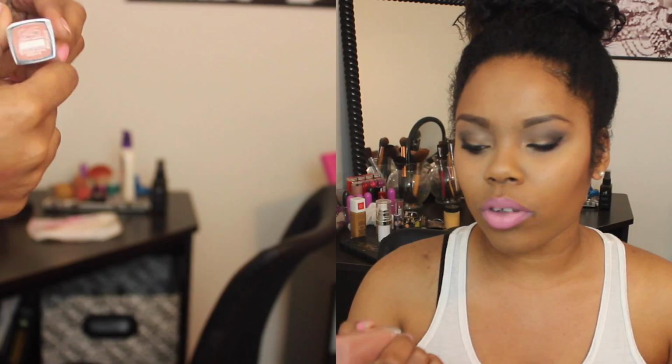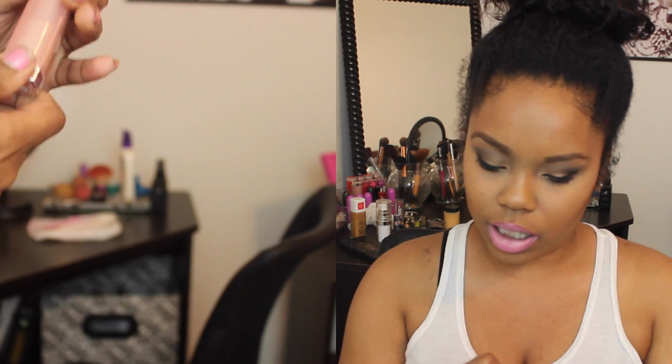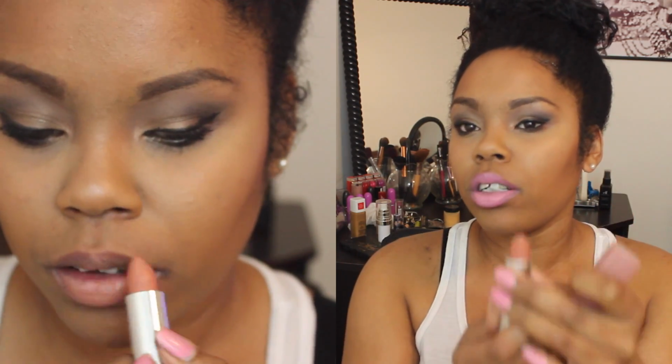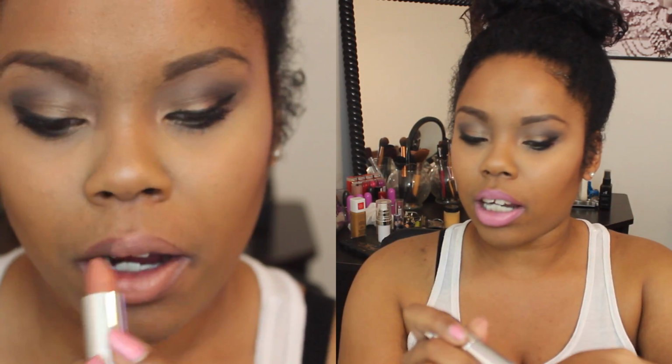Alright, so I guess I'll start with my favorite nude. Now, I don't really have to get this one to work. I don't have to play with it or anything like that. This is a Maybelline lipstick from the Bold collection that recently came out, and this one is 945 Stormy Sahara, and I just absolutely love this lipstick. This is absolutely one of my favorite nude lipsticks.